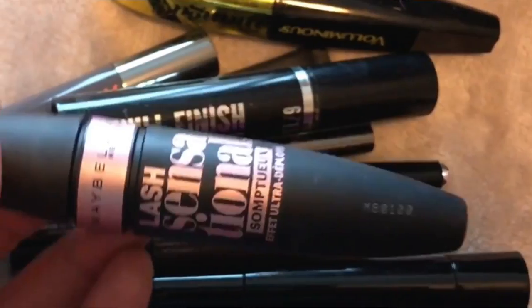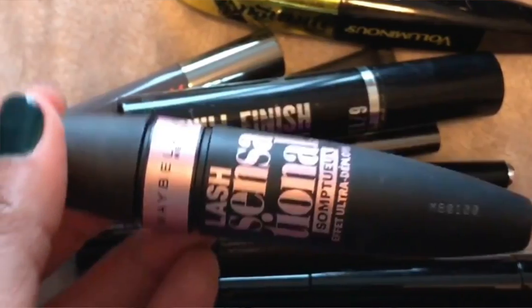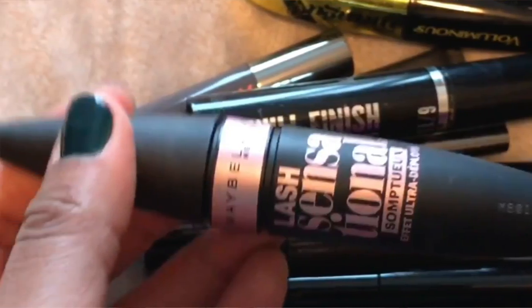Lorac liner is pretty good for a felt tip liner, but I found plenty of dupes in the drugstore, so I don't plan on repurchasing it. Tarte clay liner was good, but I'm not really good with gel eyeliner, so I will not repurchase that. Benefit mascara is okay. If I get it on a sale or somebody just gives me one, I'll take it, but I'm not gonna buy it myself. L'Oreal Manga mascara was my favorite.